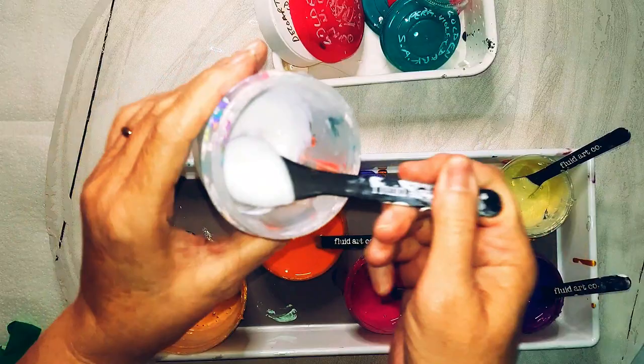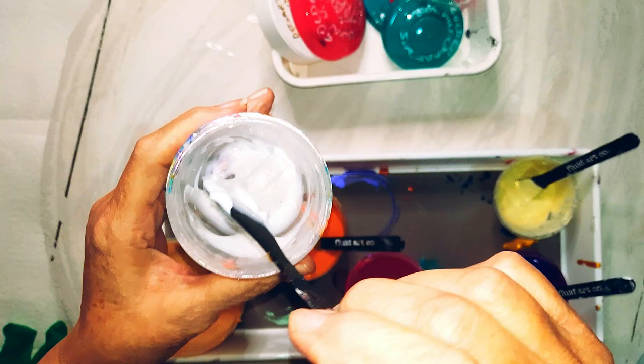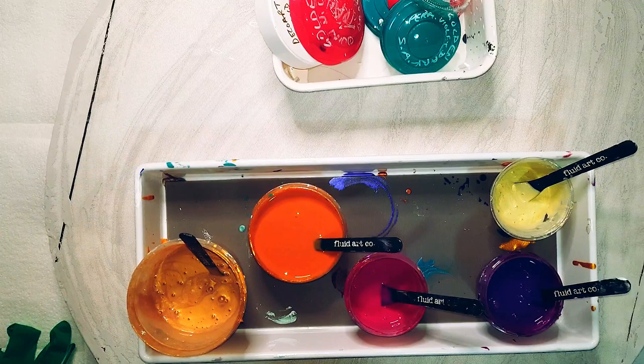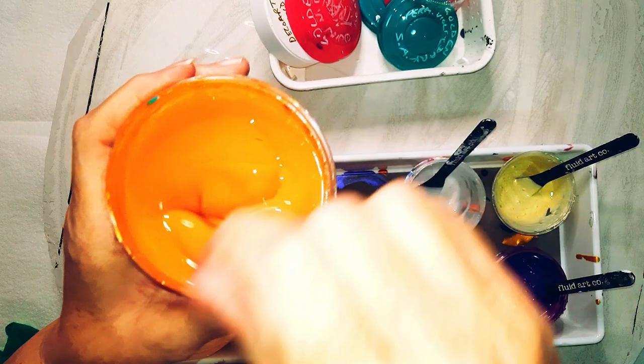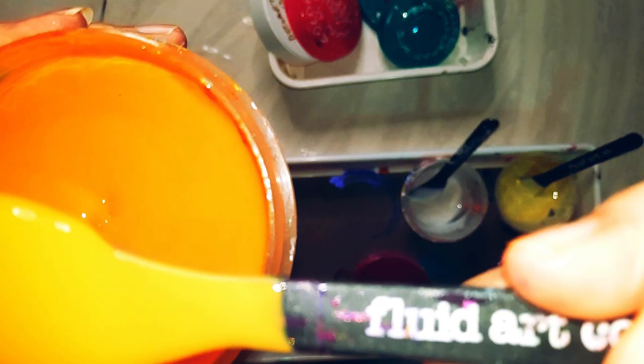red gold interference. I haven't got a lot left of this one, so using it up. I actually might not use it. There's a few lumps in it. We'll see. Quinacridone Nickel Azo Gold. Jo Sonja Brilliant Magenta.